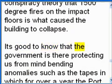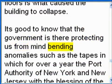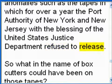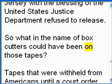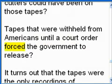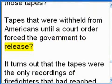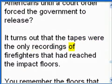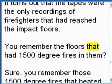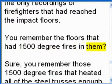It's good to know that the government is there protecting us from mind-bending anomalies such as the tapes in which, for over a year, the Port Authority of New York and New Jersey, with the blessing of the United States Justice Department, refused to release. So what in the name of box cutters could have been on those tapes? Tapes that were withheld from Americans until a court order forced the government to release? It turns out that the tapes were the only recordings of firefighters that had reached the impact floors. You remember the floors that had 1500-degree fires in them?